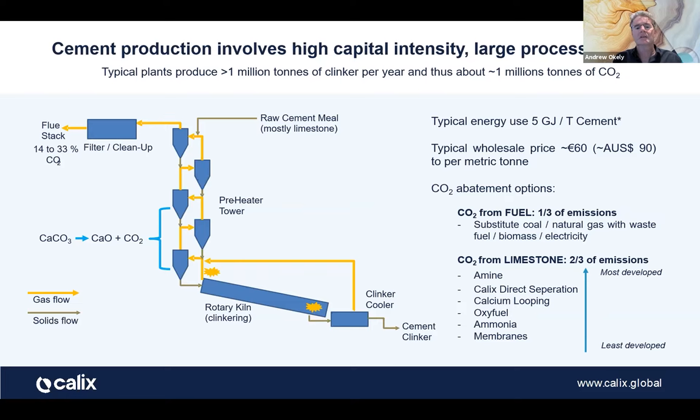So CO2 abatement is obviously pretty high on the agenda for the boards of the major cement companies around the world. There's two sides to it, of course, as I mentioned earlier: fuel side abatement. This is the area where most advance has been made and most work has gone into in the past, probably as much as 20 years. That's substituting carbon-based fuels with biomass, waste RDF, as it's known, or potentially moving towards using renewable electricity. This is where a lot of work has been done to start to bring the CO2 footprint down for cement.